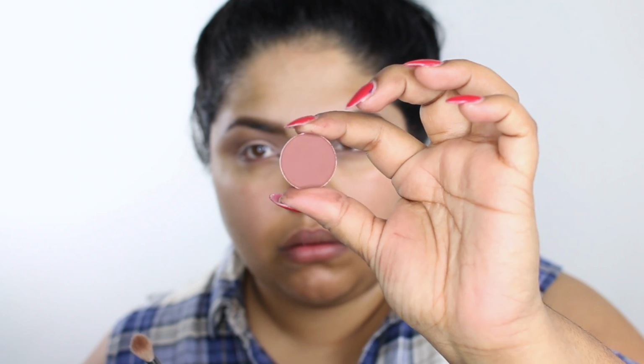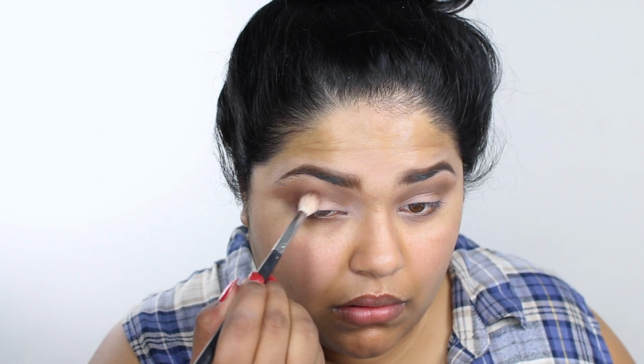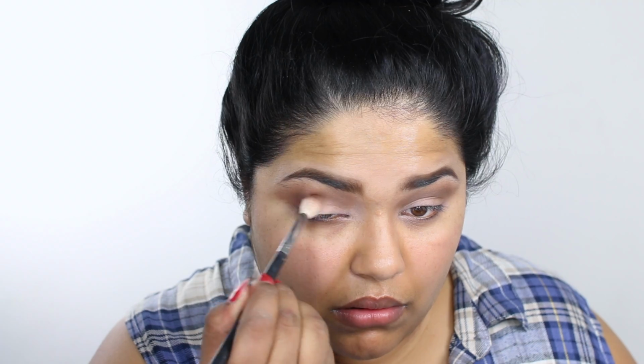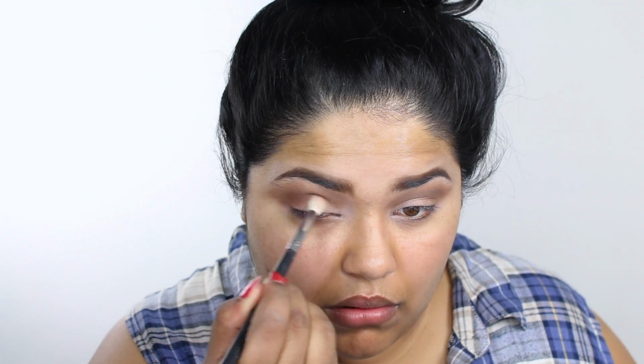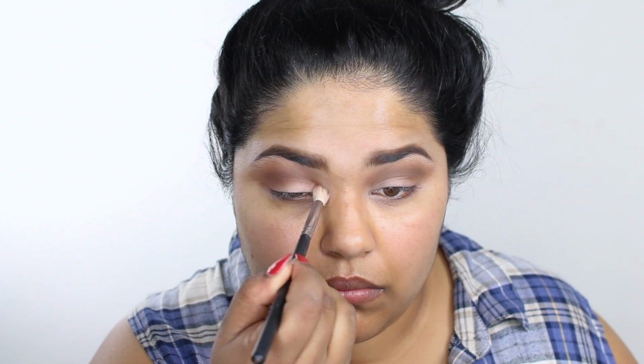Usually I'll start off with Saddle, but I decided to do something a little bit different and go in with a more cooler transition color. And now I'm gonna go ahead and take the color Swiss Chocolate, and I'm going to work that into my crease as well. So I'm just basically building the transition color.